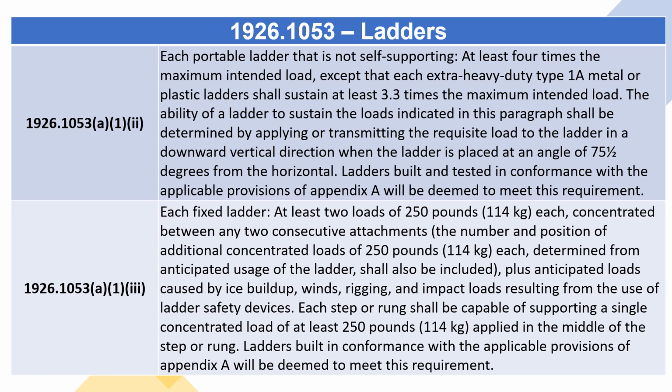1926.1053(a)(1)(iii) Each fixed ladder, at least 2 loads of 250 pounds, 114 kilograms each, concentrated between any 2 consecutive attachments. The number and position of additional concentrated loads of 250 pounds, 114 kilograms each, determined from anticipated usage of the ladder, shall also be included, plus anticipated loads caused by ice buildup, winds, rigging, and impact loads resulting from the use of ladder safety devices.